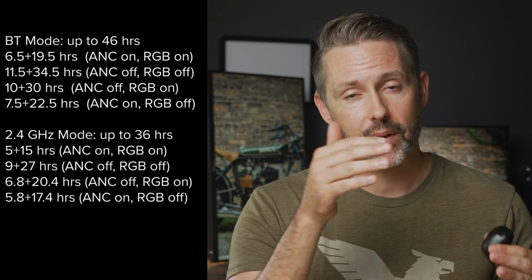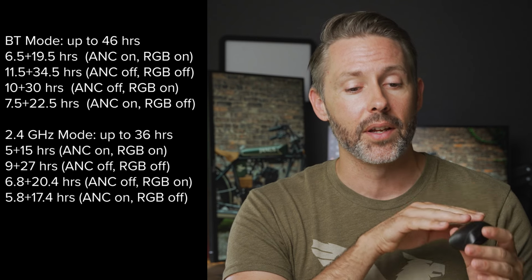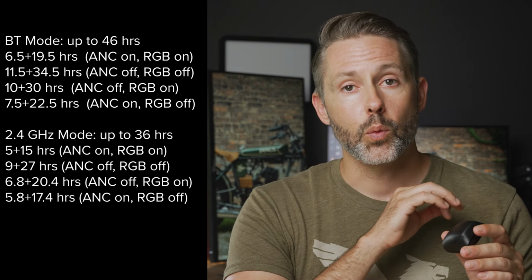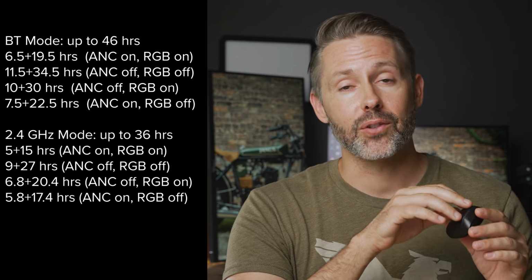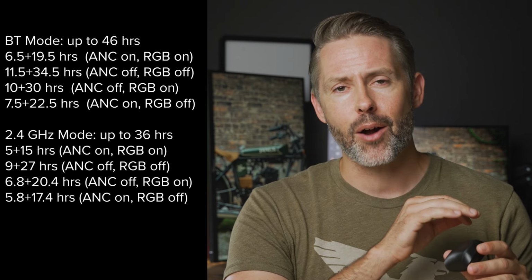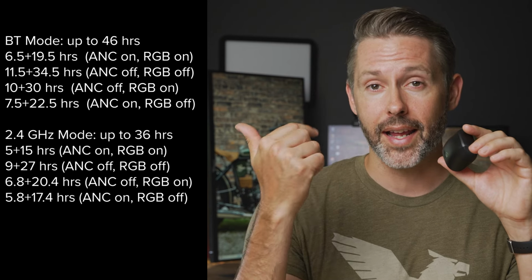And let's talk about battery life. In Bluetooth mode by itself, the total runtime, that's with the earbuds themselves and the charging case, is 46 hours. That is, of course, with ANC off and RGB off. With both of those on, you're looking at about 26 hours. So that is 6.5 hours of runtime just on the earbuds themselves with ANC on and RGB on.